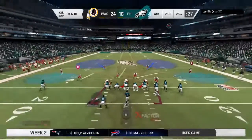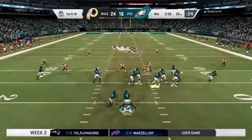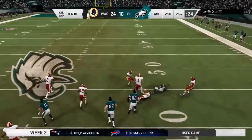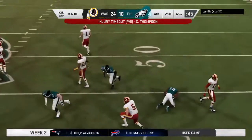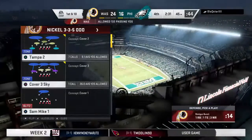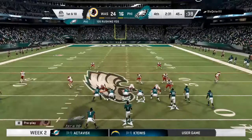Already at the line, this Philly offense set to go. First play of the drive is a run with Thompson. He'll have a 1st down past the 40 and all the way up to the 45-yard line. Now we'll get a stoppage here as it appears we've got an Eagle slow to get up. We'll check on his status when we get back.